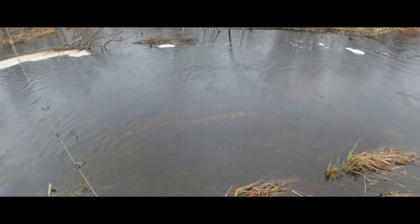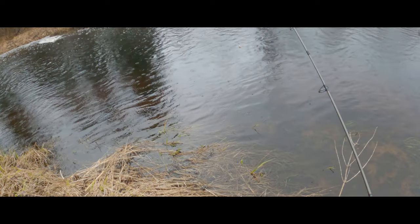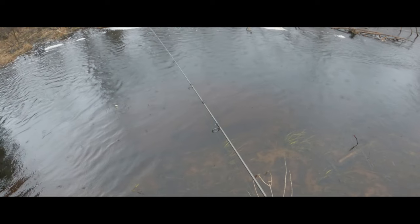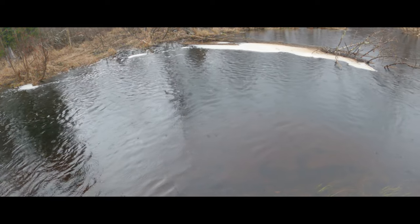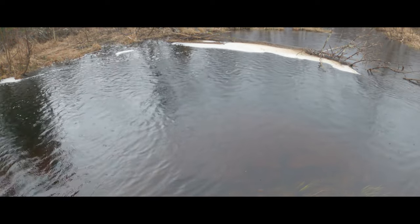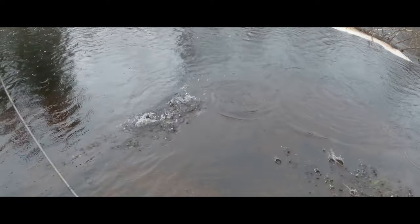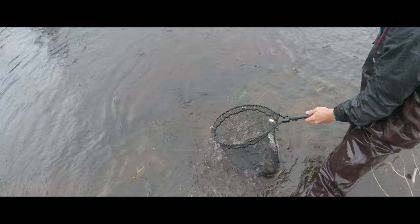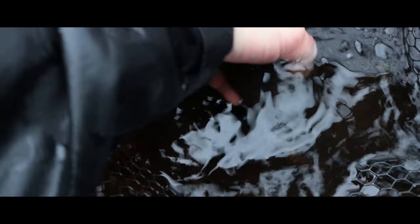All right, let's catch a fish right here. I turned the camera on. I turned it on. There we go. There we go. Ready. Yes. Off. Got it. We got one. All right.